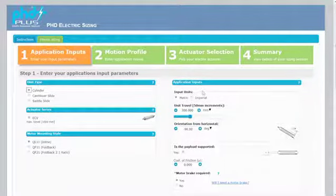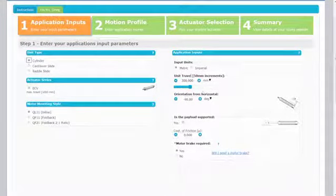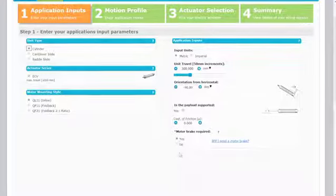On the right-hand side, we're going to go through application inputs, and we've made this really simple. Metric or imperial inputs. Our unit travel that we're going to deal with today is 300 millimeters, which is about 12 inches. We have the orientation at -90, which is pointing down. That's -90 from horizontal, so I'm facing the rod end down. And then motor brake required. Since I'm in vertical, this doesn't affect the actuator. This affects whether or not you would put a motor brake on when you go to pick out your motor itself. So it really is that simple.